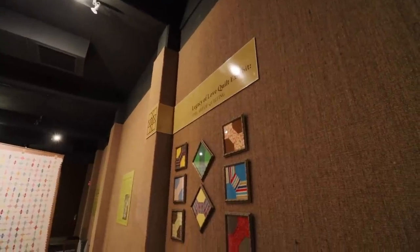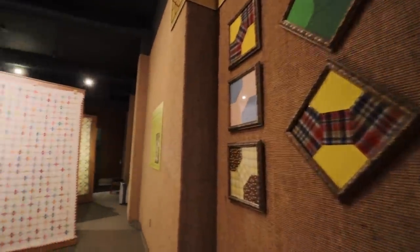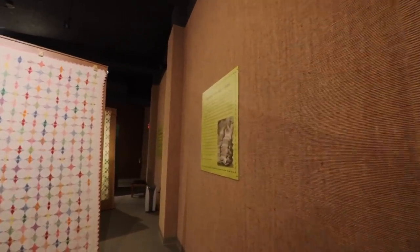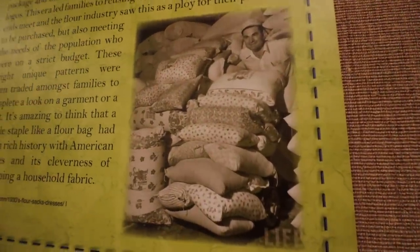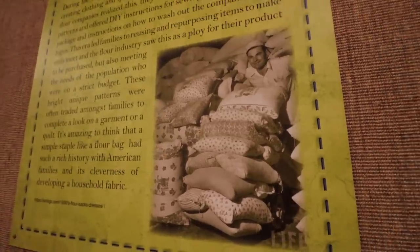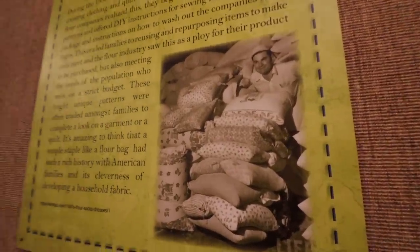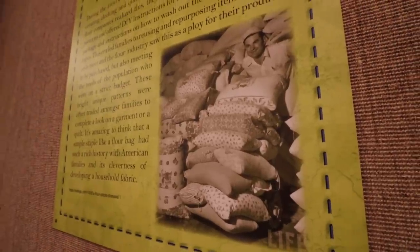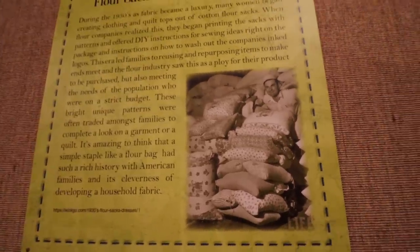Wow, look at these. This exhibit is called Legacy of Love Quilt Exhibit. Here you have a few quilting squares, but as we move along the rows here, we'll find out a little bit more information about the story behind quilting. When you look at this, what do you see? Well, I see a bunch of flour sacks, but during the 1930s, fabric became a luxury. Many women began creating clothing and quilt tops out of cotton flour sacks because they were available. When the flour companies realized this, they began printing the sacks with more patterns so that they could create more interesting and intricate designs.